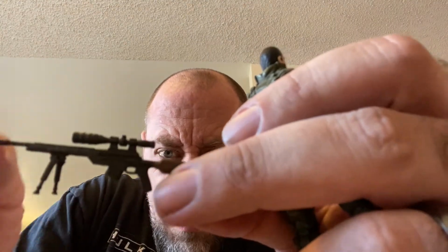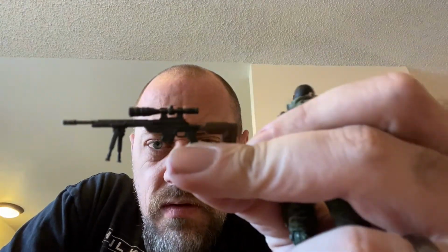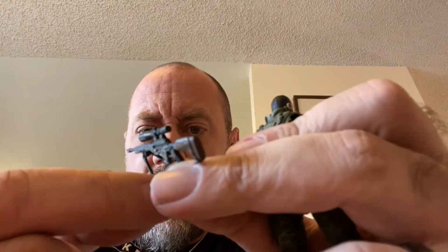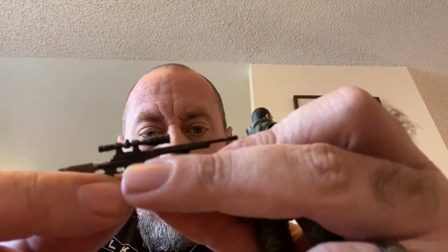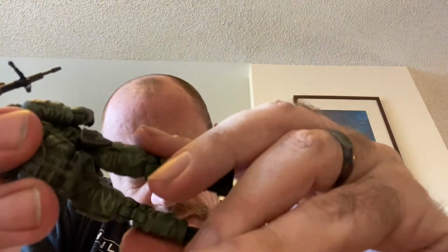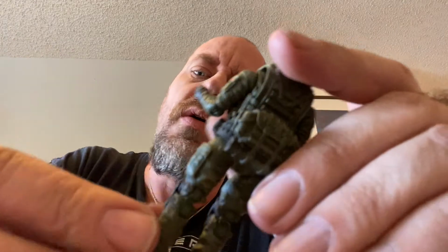And I don't know a lot about Russian weapons aside from the AKs. So obviously a sniper rifle of some sort. I like how it looks though. I've got a functional bipod, which is always pretty cool. And then we will, actually no, this might be a different, I just noticed something.